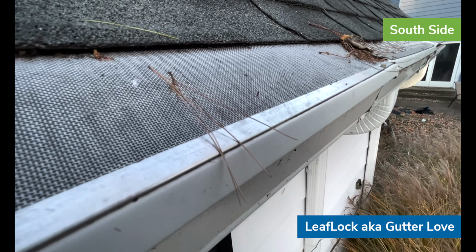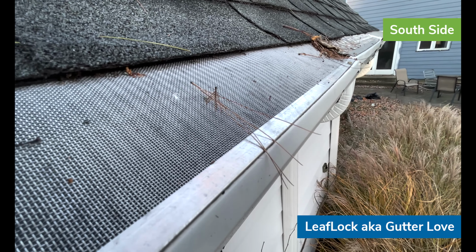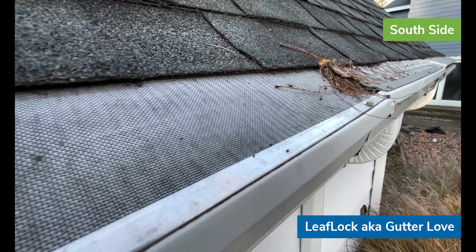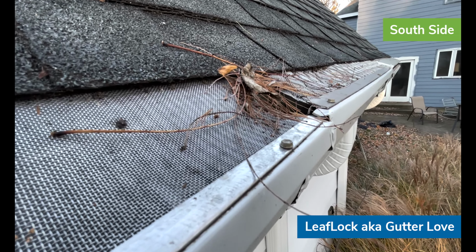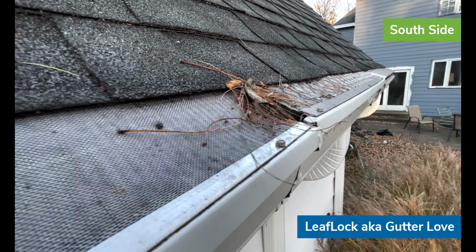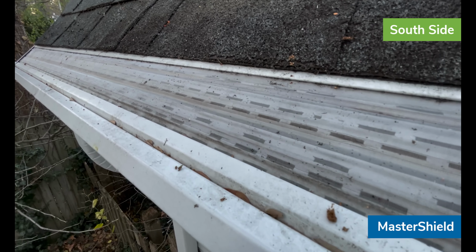Here you can see a pine needle. One is wedged in vertically and the other one is wedged in behind it. So that's sitting up there now. And then as I come over to the far right, you'll see some more pine needles and a couple of leaves, just wedged over on the right side between the two sections of gutter guard.